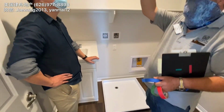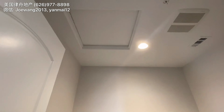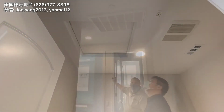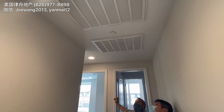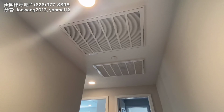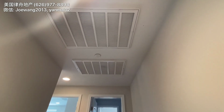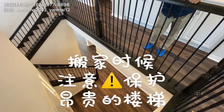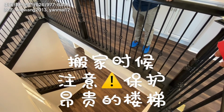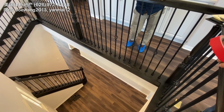Attic access. Basically, that is for technicians for the gas company to go up there if they need to do something. You unclip it and it swings down and it just pops out. Right on the side, see right there, it'll actually tell you how big. Take a bunch of blankets and cover this thing up. I have seen more damage done to these from moving than you can imagine.